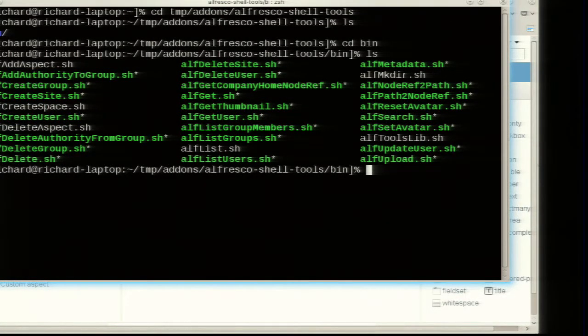Okay, so here's the list of tools. Add authority to a group, create a group, all the way down, delete user, set avatar, do a search, update user, upload. It's quite a list. So I need to face this way a bit. So I have my notes. So, to give you an example.